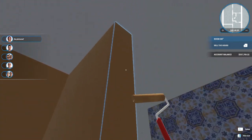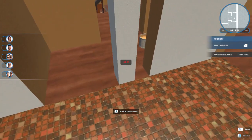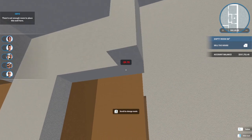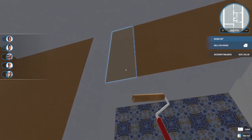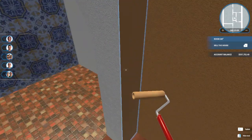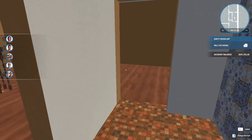Why are people downvoting things? I'm not done yet. Oh, oh, oh, oh. Wait. 1, 2, 3, 4. 3, 4. Okay. I was not done building the walls. There you go. Need to get lights in here pronto. I need doors.